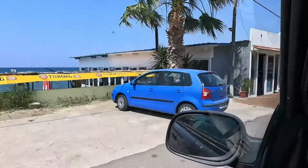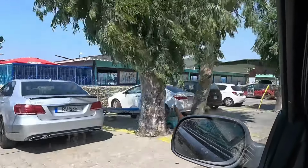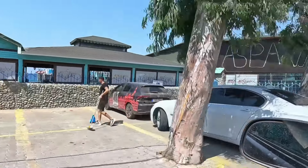Down now into the beautiful Morfu Bay, all along the seafront here. There's little cafes and restaurants which we've eaten in on a number of occasions. You can just see the ship through there.